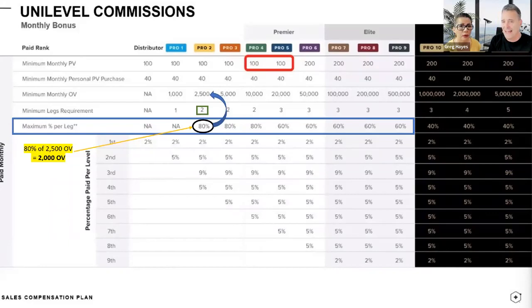Now, don't get us wrong. You're going to get paid the whole amount of 2,500. You're going to get paid the full commissions. However, we are talking here about the rank, balancing your legs. So in order to balance your legs, these are the maximum percentage per leg requirements: 80-20 for Pro 2, Pro 3, and Pro 4. So out of 2,500, 80% of that will be counted on your first leg, 2,000. And then the other leg must be 500, because if the other leg is under 500, that's not 20%. You still need to put in some more volume on the second leg.